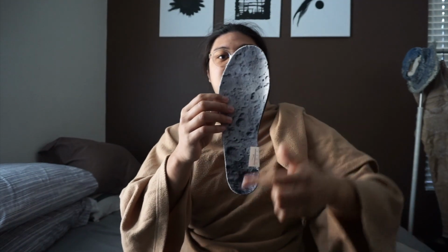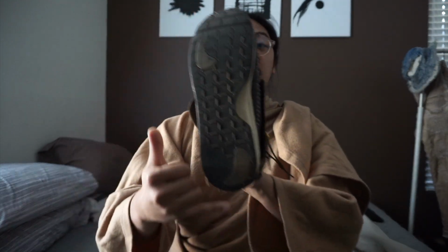or smaller, but if you really do want to give measurements, you can go ahead and measure from the top of the insole to the bottom of the insole, as well as from the top of the outsole to the bottom of the outsole. Those are really the only two measurements that you can give for shoes.